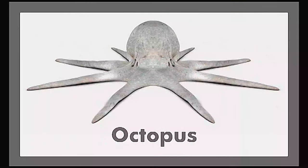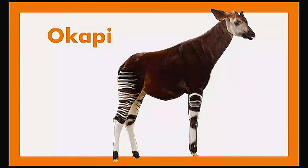Octopus. Octopus. Octopus. You say it now. Oh, let's try that again. Octopus. Octopus. Octopus. Now you say it. Very good. Okapi. Okapi. Okapi. You say it now. You're getting better.